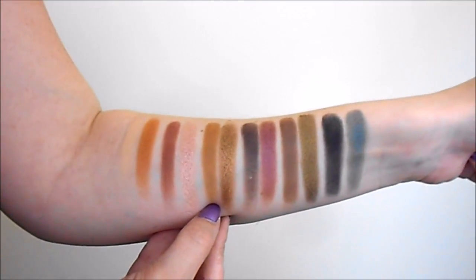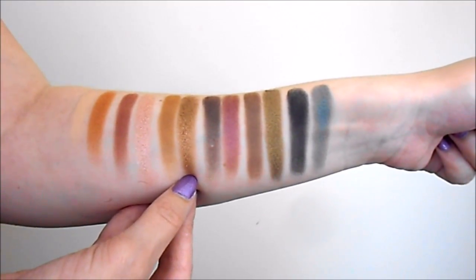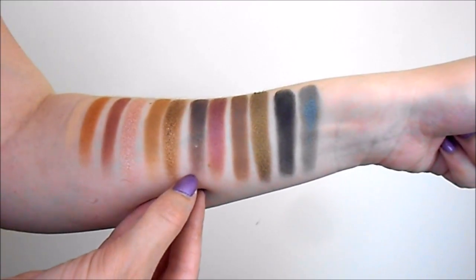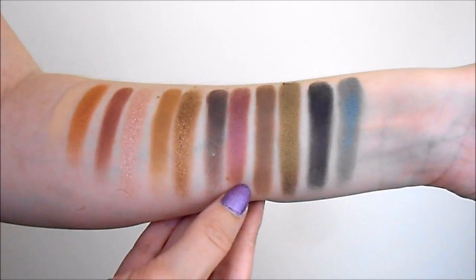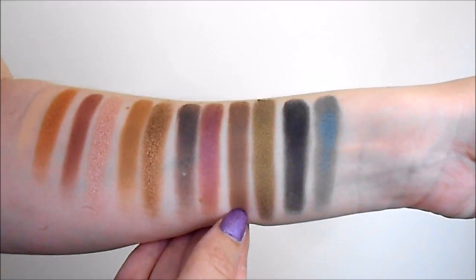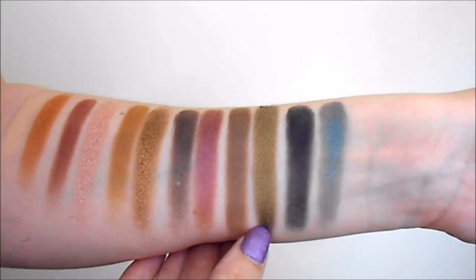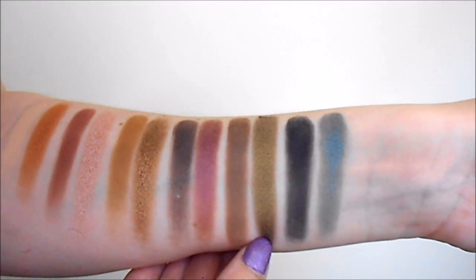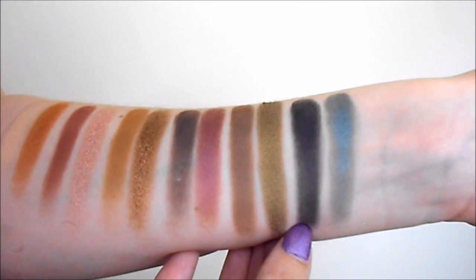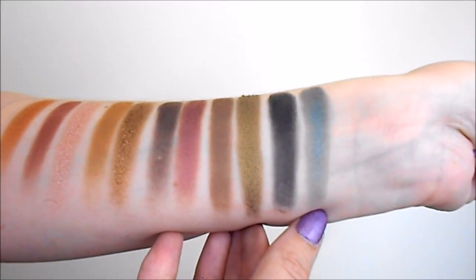Matt Stupak is a medium warm brown matte. Alex Stupak is a medium warm bronze shimmer. Matt Campbell is a deep dark cool brown matte. Lisa Campbell is a really cool pinky purple shimmer finish. Matt Snyder is a medium neutral tone brown matte. Rose Snyder is an olive green shimmer. Matt Wong is a deep navy matte. Jamie Wong is a medium dusty peacock blue shimmer.